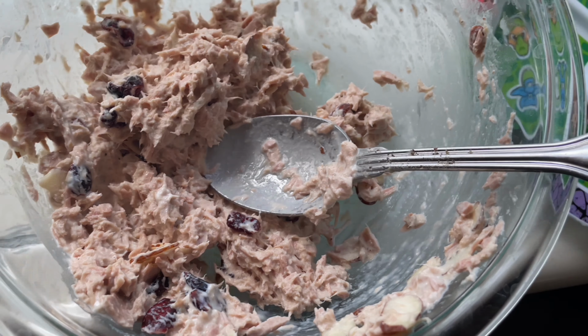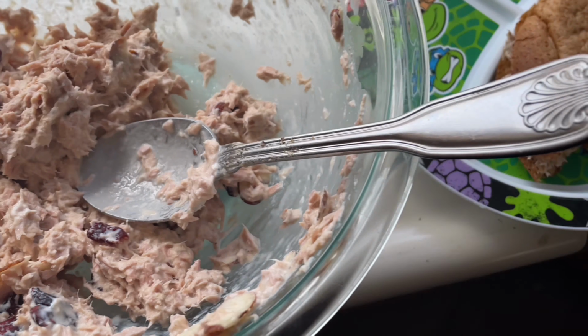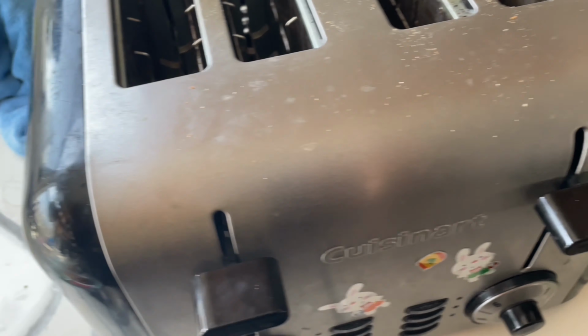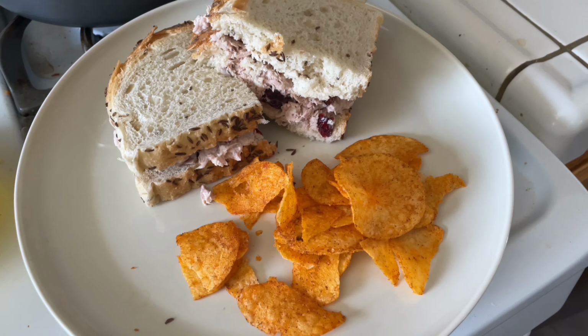Made some tuna sandwiches for the boys with the elbows. So they got a half sandwich each. It has cranberries and almonds and mayonnaise. And then I pulled out some rye bread from our freezer. Gonna put it in the toaster and make my lunch as well. Here's my lunch. Lime chili spicy chips.